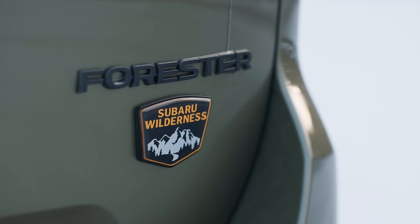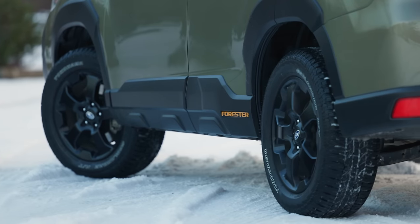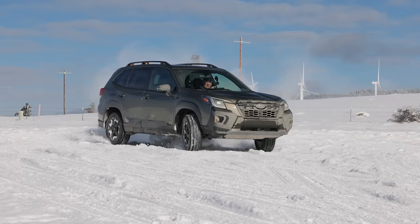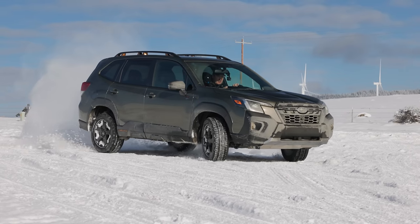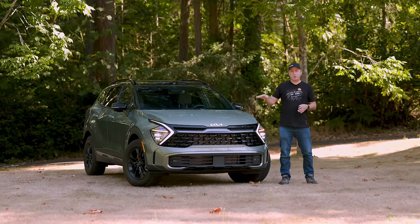its new Wilderness brand. With more ground clearance, advanced off-road programs, all-terrain tires, and additional underbody protection. Features like this have made the Wilderness lineup a stunning success with enthusiasts. And that brings us to Kia's off-road focused XPro trim.